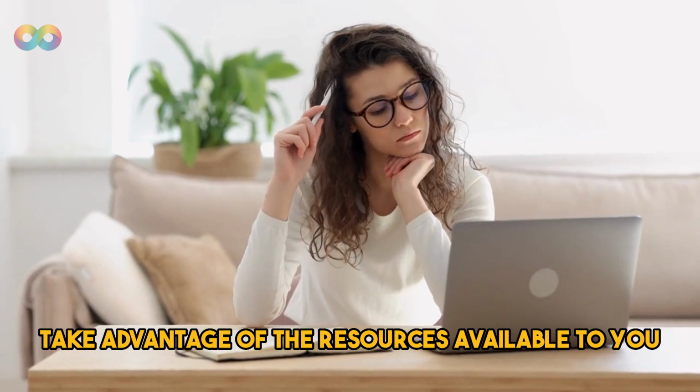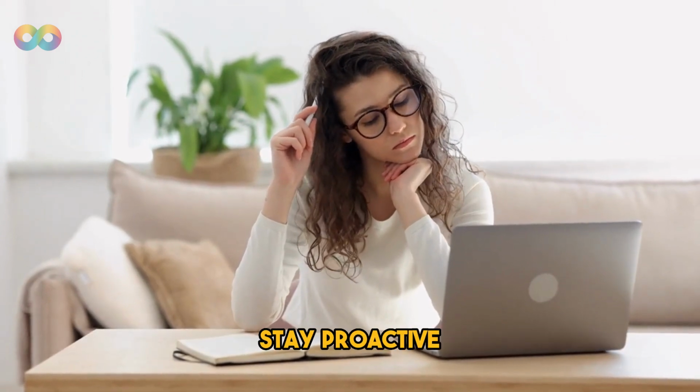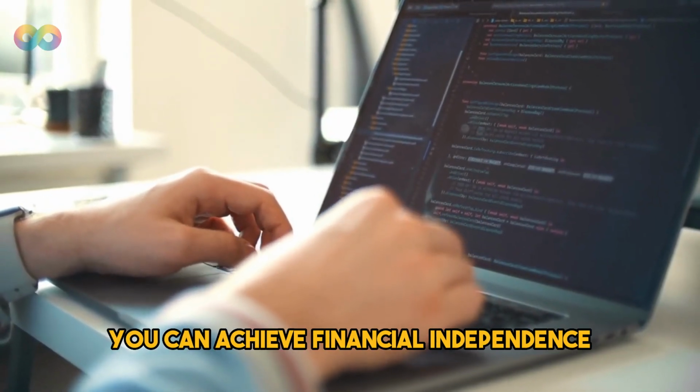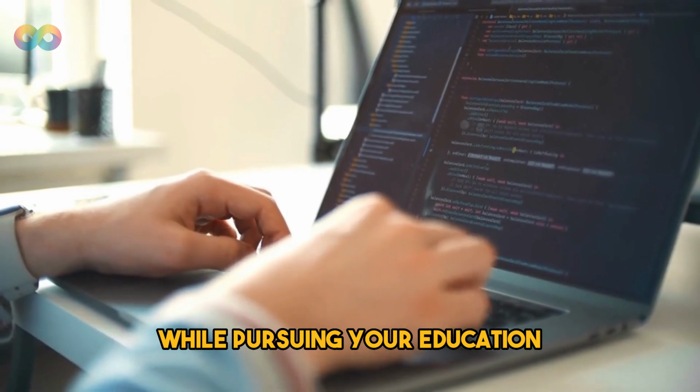Take advantage of the resources available to you, stay proactive, and be open to new experiences. With the right mindset and a bit of determination, you can achieve financial independence while pursuing your education.